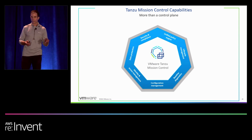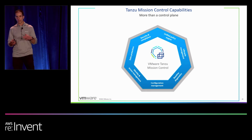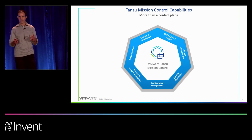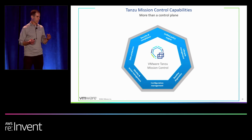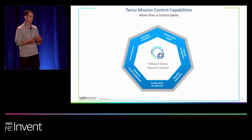And also, TMC provides the ability to perform inspections directly from the platform. You can do CIS benchmark testing, conformance testing, light inspections directly from the platform. So if you have auditors on site or something like that, you can run a quick inspection and show that you're compliant.